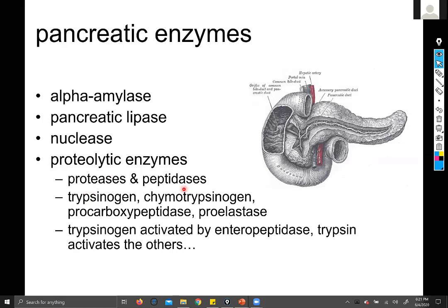So proteases and peptidases, what's the difference? Proteases target long, large proteins. Peptidases take the smaller chunks that the proteases leave behind, and they chop those up into amino acids and dipeptides. Notice a lot of these have O-gen at the end of them, meaning that they have to be activated before they're active. So trypsinogen turns into trypsin, chymotrypsinogen turns into chymotrypsin, procarboxypeptidase turns into carboxypeptidase, and proelastase turns into elastase.